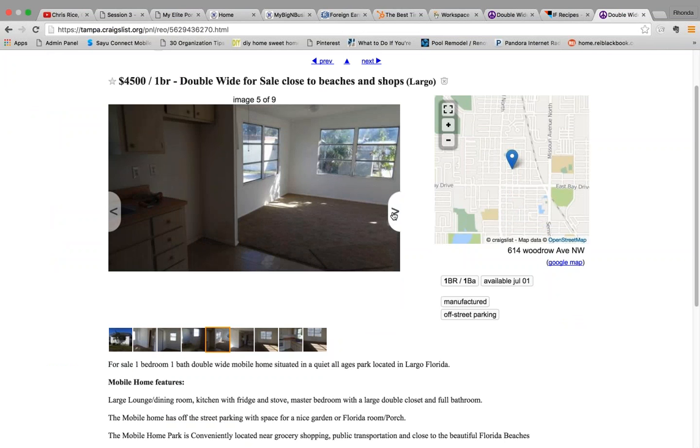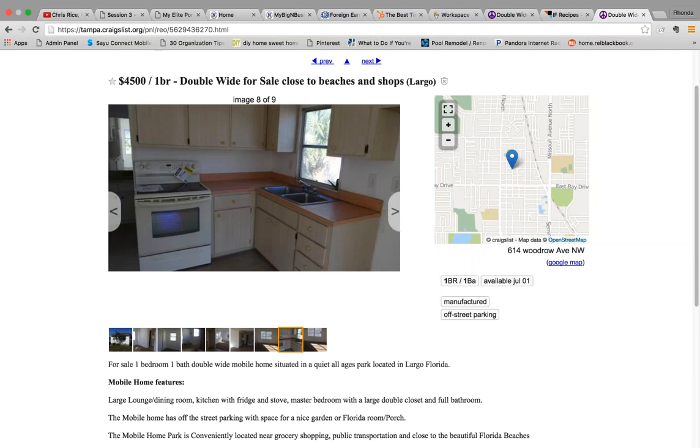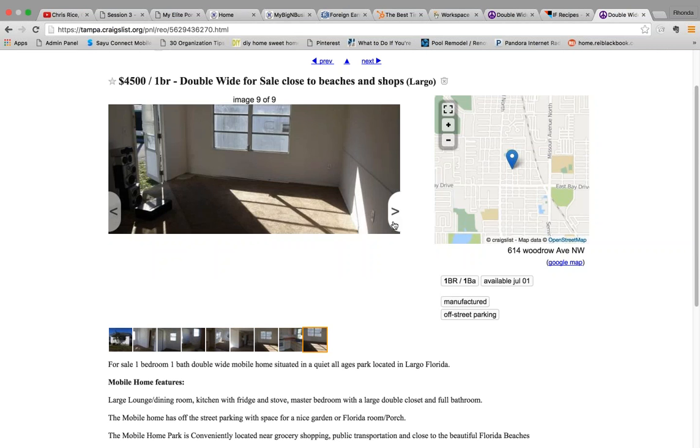Just because the photos don't look bad doesn't mean these photos might not have been taken 10 years ago. I don't know. I'm definitely going to go look at it. If, you know, I'm not going to, but if I was, say it shows a brand new stove range here, that may be accurate. It may be 10 years ago. I don't know. It looks like new carpet.